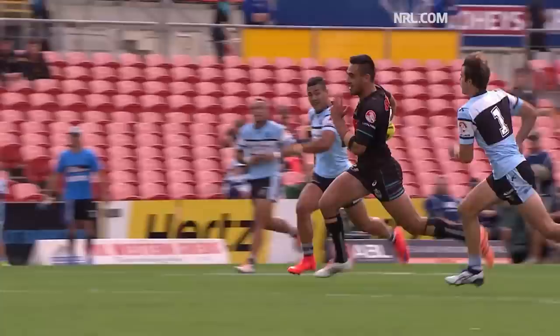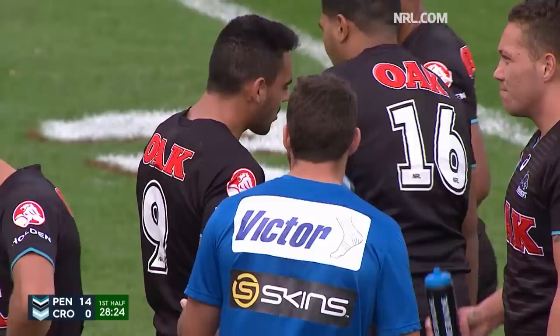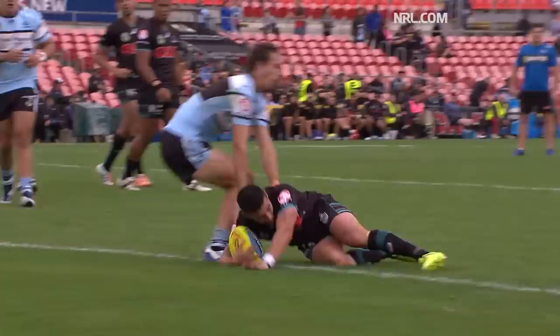Beats two, beats a third, and scores. We have seen him start the season at fullback. He's also played six. He's wearing jersey nine, but as a talent, irrespective of what number is on his back. Pua, back to May. It's on here. Show and go, and it was a nice one.